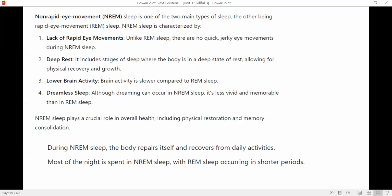This type of sleep plays a crucial role in overall health, including physical restoration and memory consolidation. Example, during NREM sleep, the body repairs itself and recovers from daily activities.